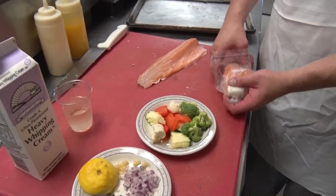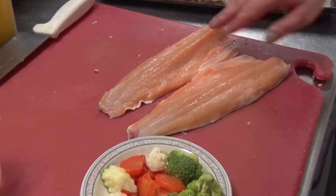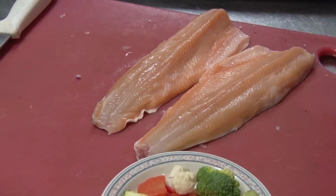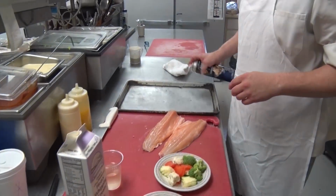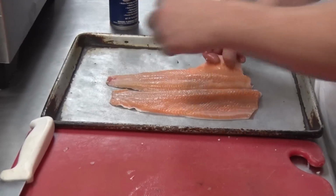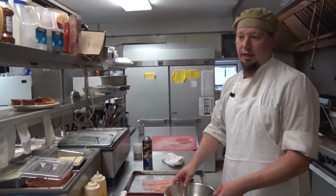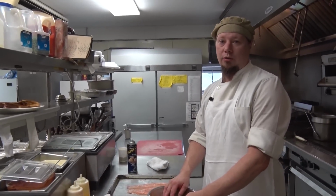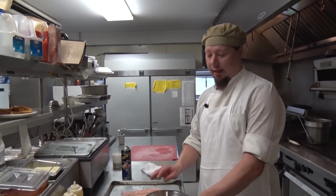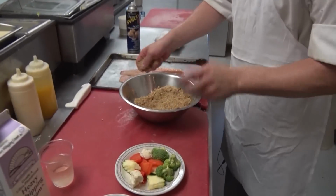So let's get started. First of all, we have our fish here that's already been cleaned for us. It's been nice and pin boned. So the first thing we're gonna do is we're gonna spray our pan just for easy release for later. And I've already made up a breading mixture of candied walnuts, which have been dredged in brown sugar, some Cajun seasoning, and baked. And then I added a little bit of brown sugar and breadcrumbs, and you could add whatever herbs and spices you want. So we're gonna crust this lightly.